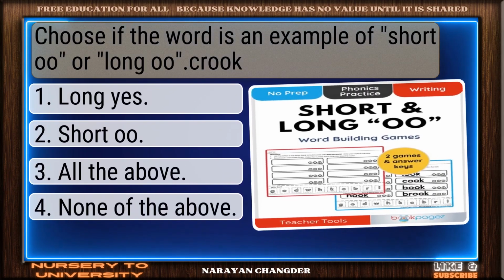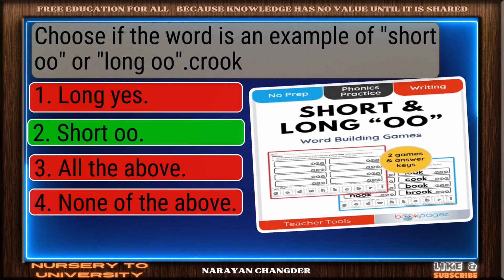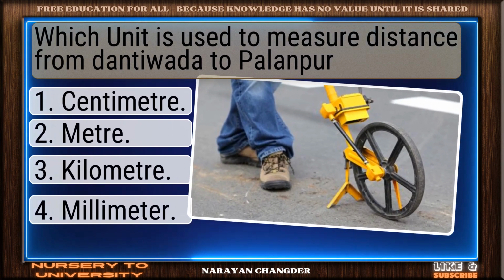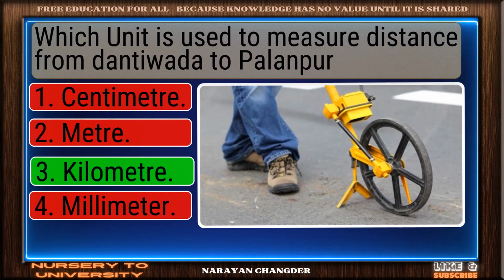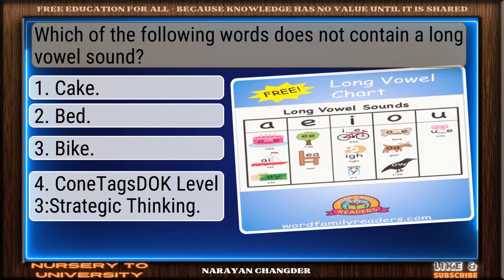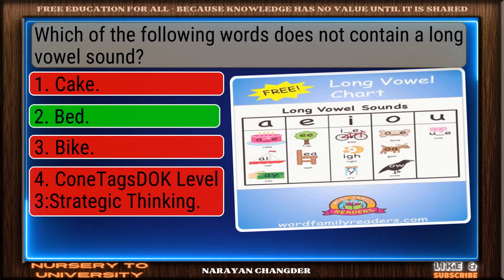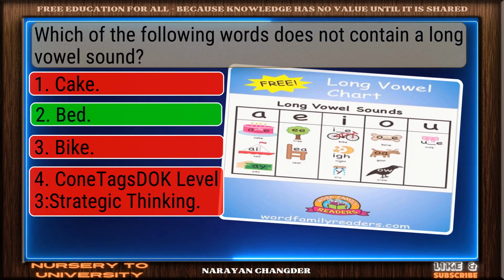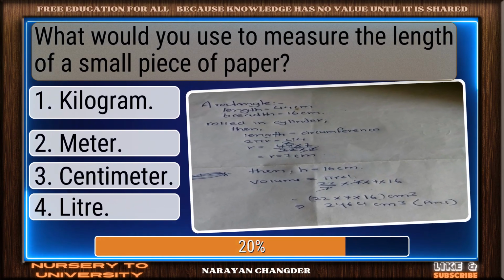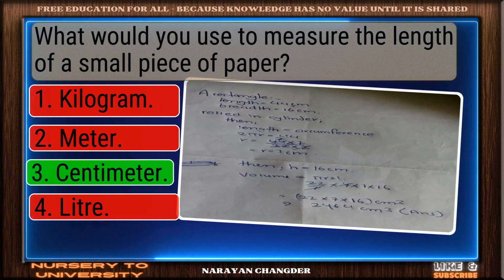Choose if the word is an example of short O or long O. Crook. Correct. Short O is the right answer. Which unit is used to measure distance from Dantewada to Palanpur? Nicely done. Kilometer is a solid answer. Which of the following words does not contain a long vowel sound? Sharp thinking. Bed is the right choice. What would you use to measure the length of a small piece of paper? Great thinking. Centimeter is the right choice.